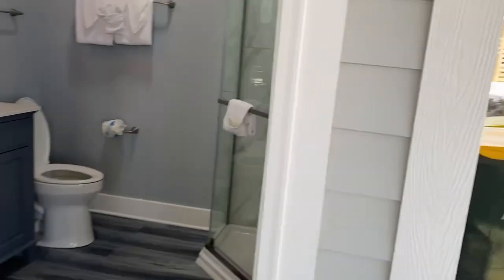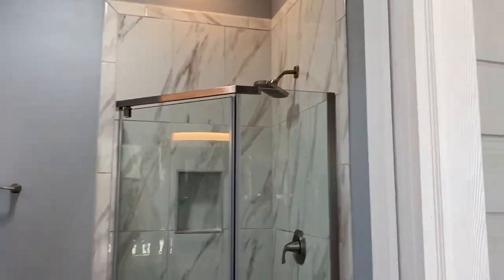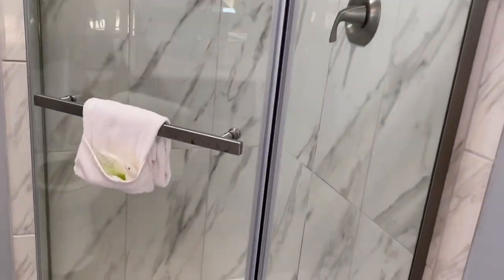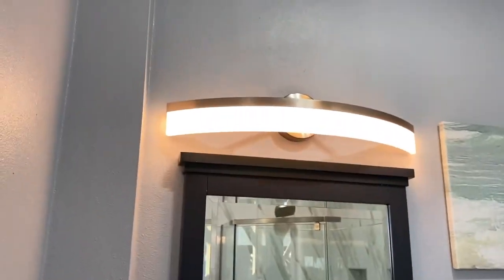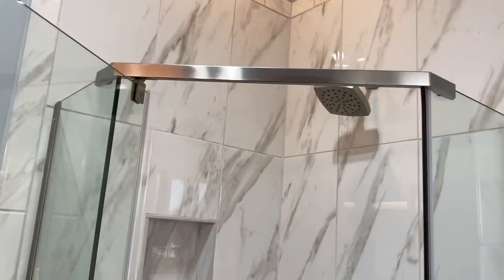Girl, I did not know it was a bathroom right here. Nah, ain't no way. This, y'all, this is outside. That's crazy. Nah, that's hard though, y'all. Come on now. Look at the shower though. Look at the shower. How I open it. Nah, that's hard, y'all, man. That's crazy. That's 5-star right there.